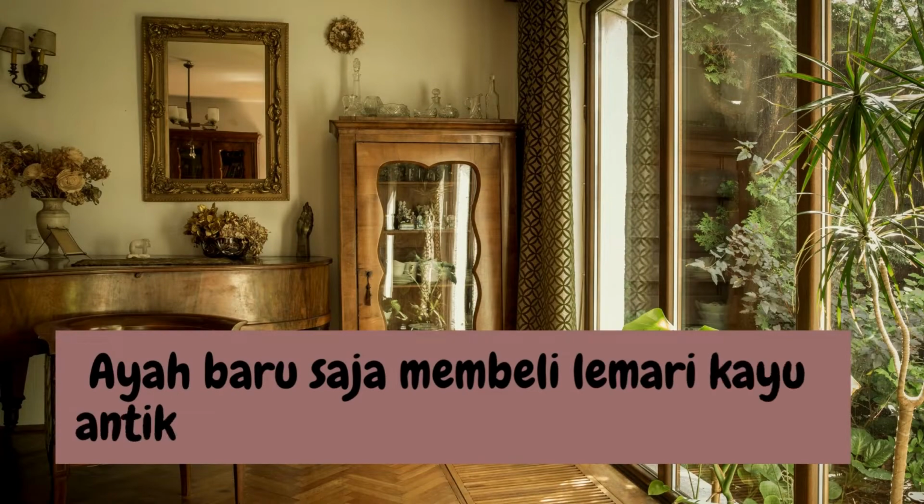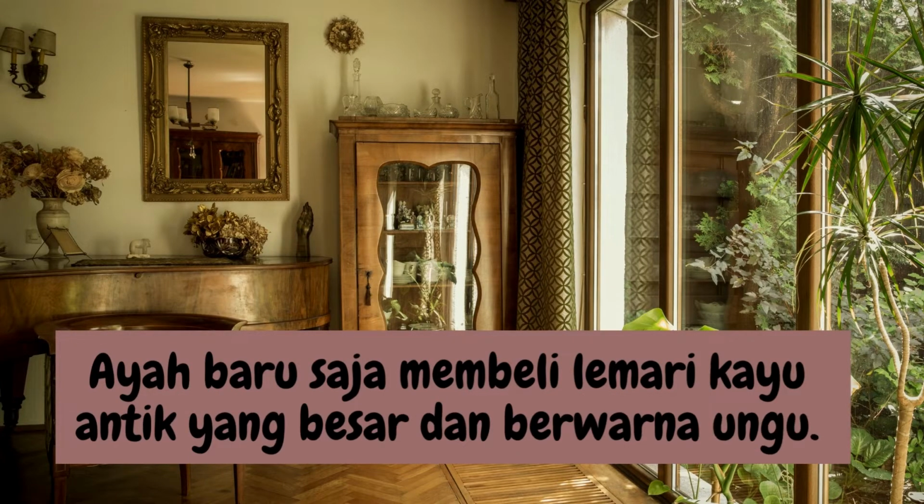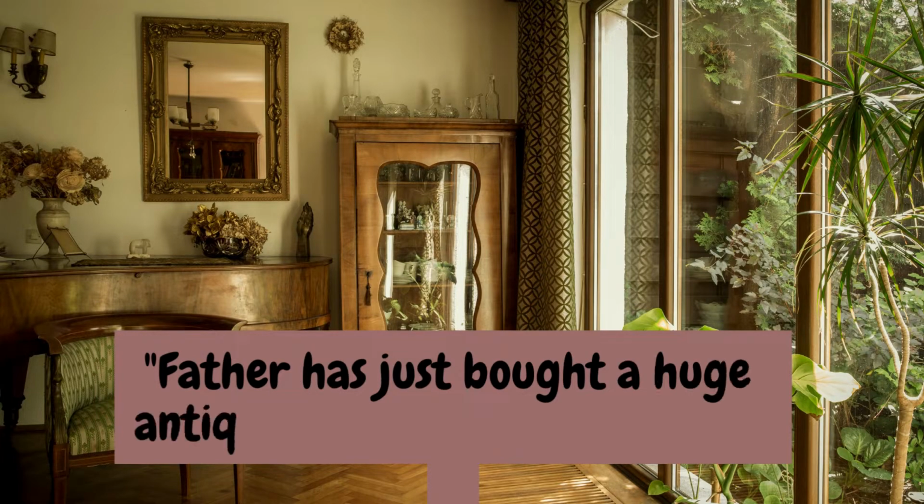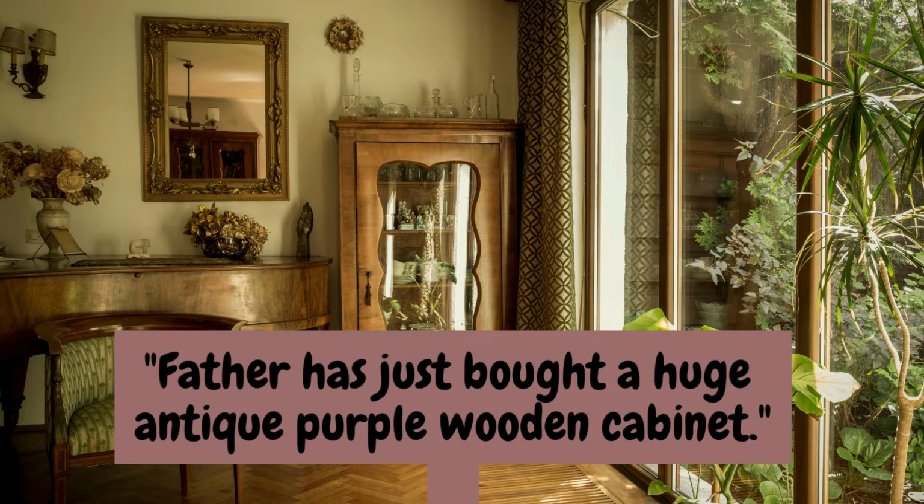Ayah baru saja membeli lemari kayu antik yang besar dan berwarna ungu. Father has just bought a huge antique purple wooden cabinet.